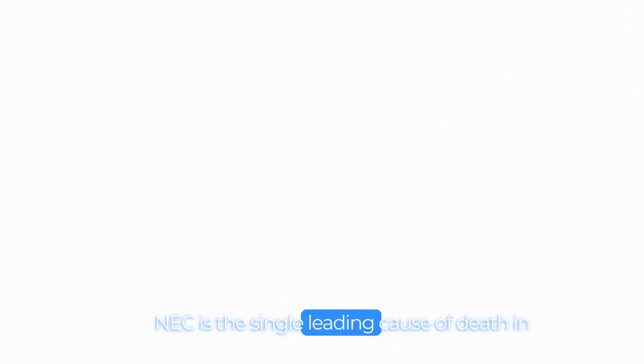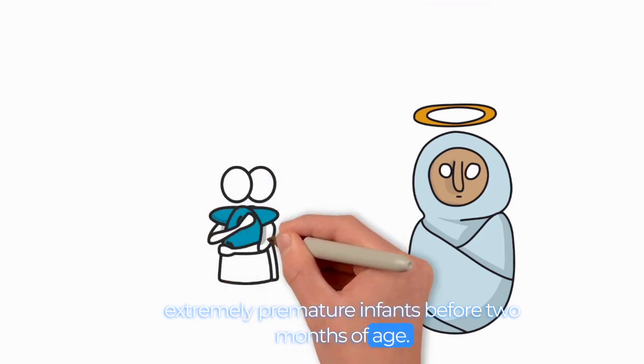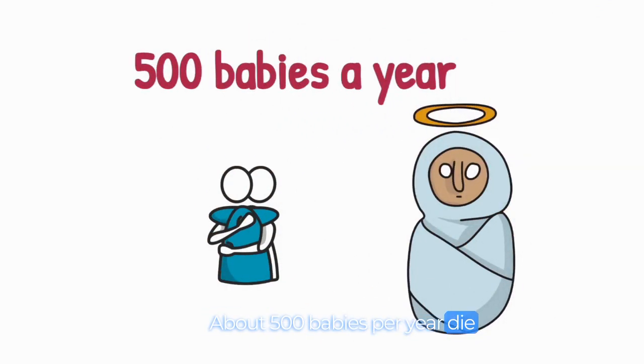NEC is the single leading cause of death in extremely premature infants before 2 months of age. About 500 babies per year die from NEC in the United States.